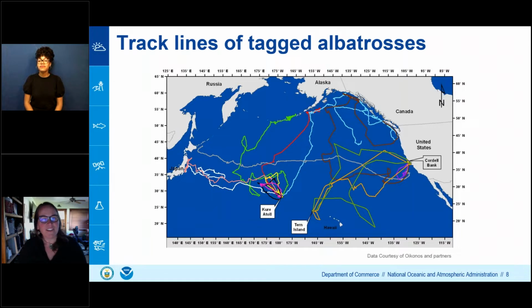So this is a map that shows some of the data from some of the seabirds. So there's two islands here, Kure Atoll and Tern Island, and those are in the Northwest Hawaiian Islands. And those are two breeding sites of some of these albatrosses. And each color of a line is a different animal. And so you can see they travel very far distances. And we know now through the satellite tagging that the albatrosses are going to some really interesting areas.